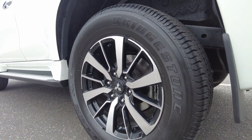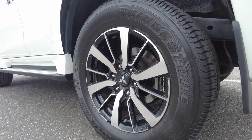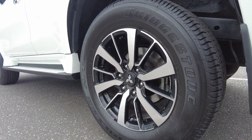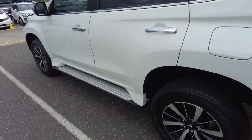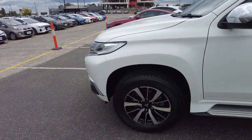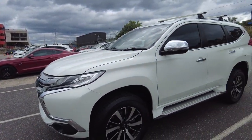So over towards the tyres, got four extremely healthy Bridgestone tyres located over all four corners. This features a four-cylinder 2.4-litre turbo diesel. So here at Berwick Mitsubishi, we're the top-of-the-range reconditioning team who ensure that any vehicle to pass through our hands is left in A1 condition for your purchase, test drive or inspection.